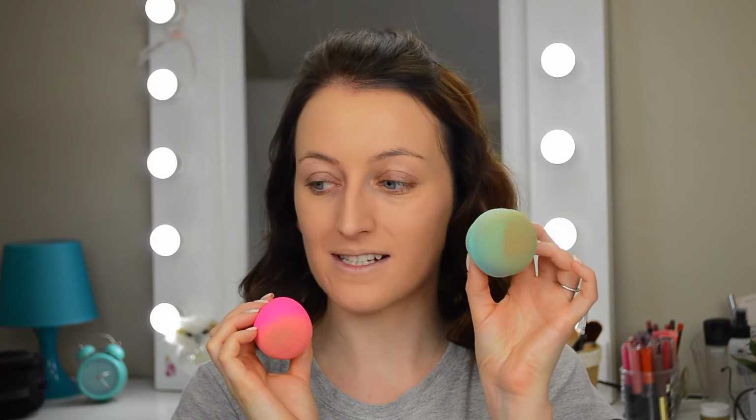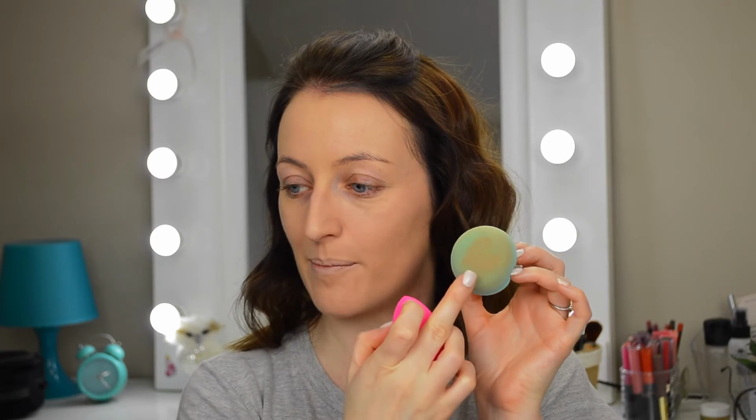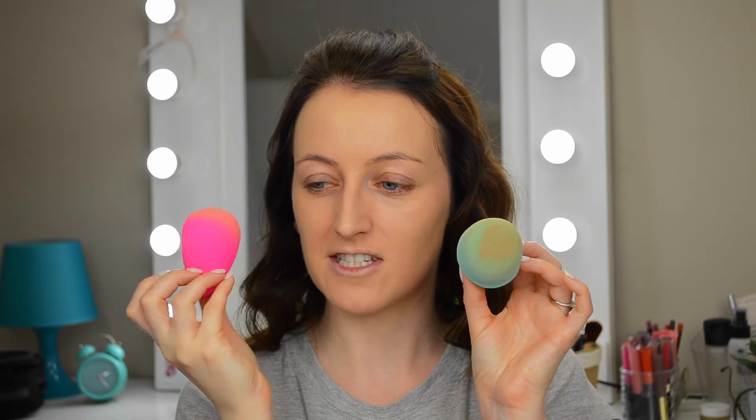Okie doke. So looking at them, you can see that one has definitely absorbed a lot more product. You can see a big kind of glob of foundation stuck in it, whereas that one doesn't really have that. It tends to be more surfacey. Now, application wise, they both felt really good. Like I said, if anything, that one was a little bit heavier, whereas that one was a bit lighter. Yeah, I can feel it.